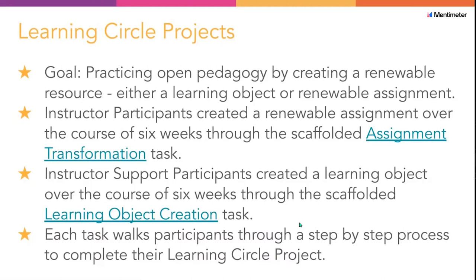And then it leads them through. So for the assignment transformation task, it walks them through the renewable assignment framework created by Stacy Katz, which is also linked to in the Canvas course as one of the readings that they did.